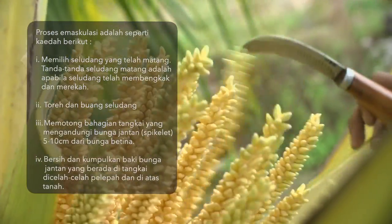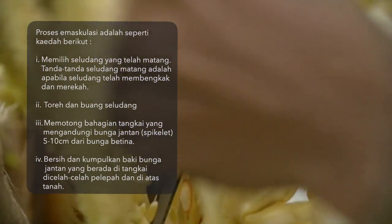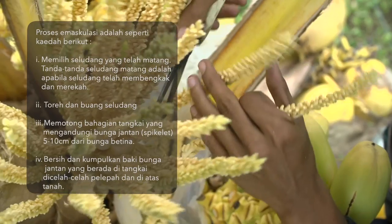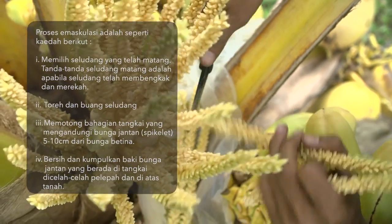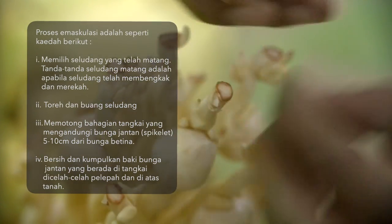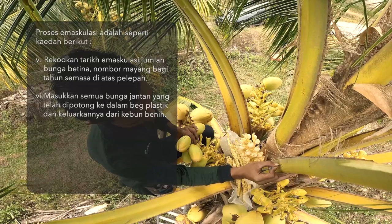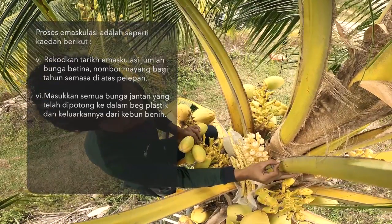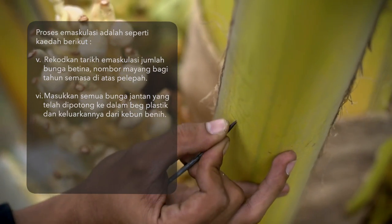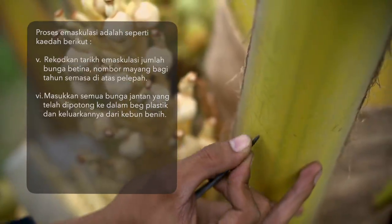3. Emasculation is usually done by cutting the spikelets at 5 to 10 centimeters above the female flowers using a secateur or knife. The male flowers found in between or adjacent to the female flowers should be removed by hand. 4. The remaining male flowers between the petiole are gathered and cleared, as well as those on the ground. 5. Emasculation date, number of female flowers, number of spathes for the current year at petiole are recorded. 6. The removed male flowers are collected in bags and brought out from the seed garden.